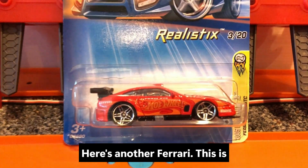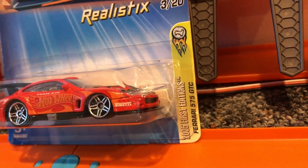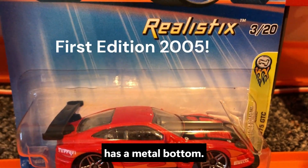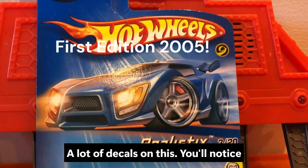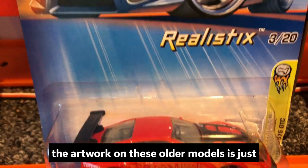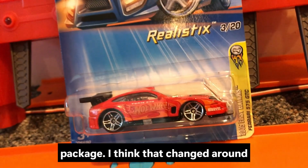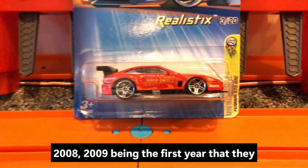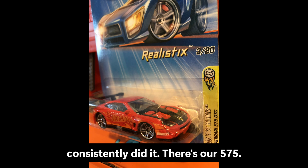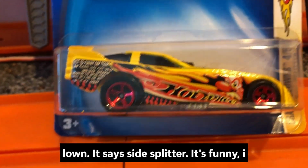Here's another Ferrari. This is a Ferrari 575 GTC, a first edition from 2025. It says it has a metal bottom. A lot of decals on this. You notice the artwork on these older models is just a generic car, not the car in the package. I think that changed around 2008, 2009 being the first year that they consistently did it. There's our 575.